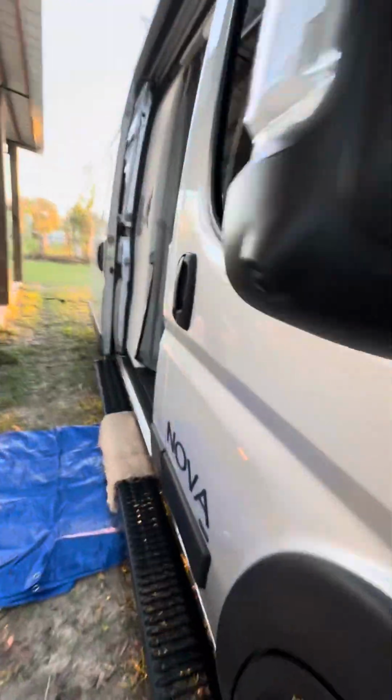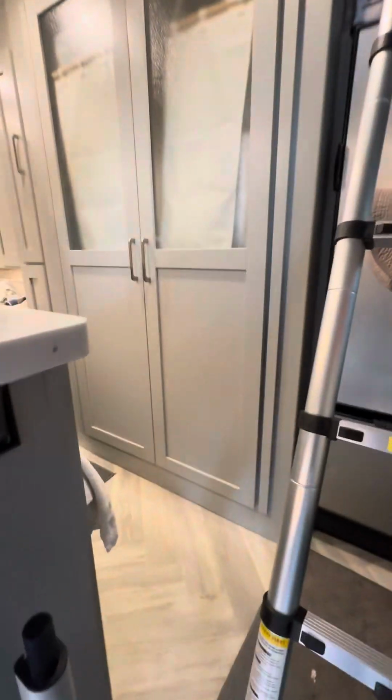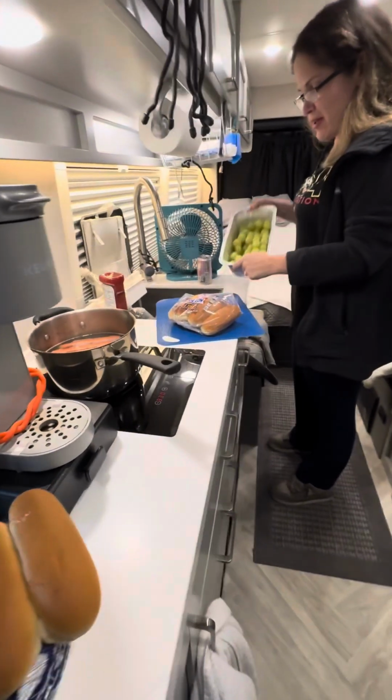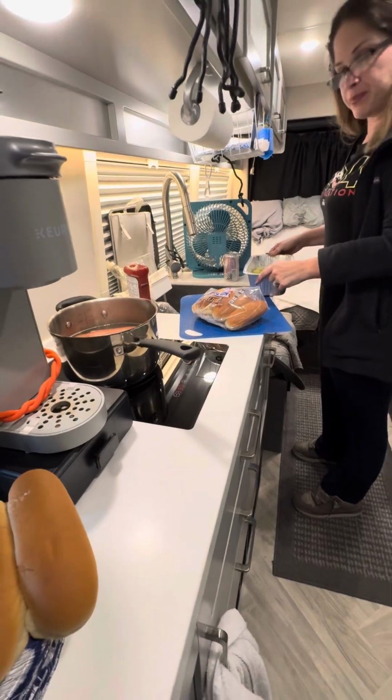Rolling Faith. Short inside. Got the boss cooking. What's for dinner? Hot dogs, beautiful grapes. Hot dogs and grapes. It's good. And this is my daughter's setup. This is where she'll be sleeping tonight.